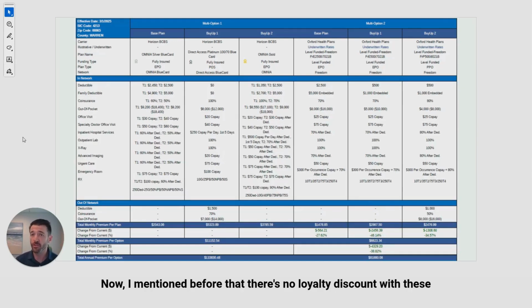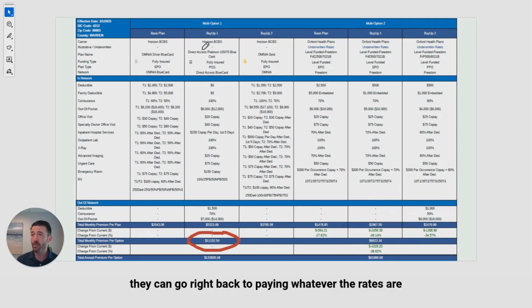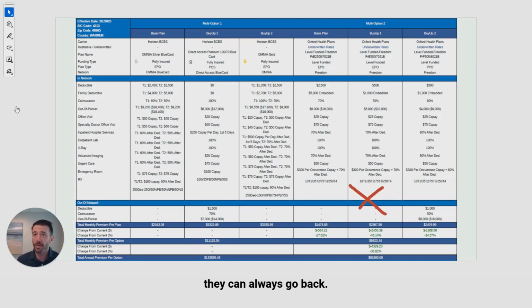Now, I mentioned before that there's no loyalty discount with these fully insured programs. So in the event that even this plan, let's say it does blow up and it just doesn't work out after year one, they can go right back to paying whatever the rates are with Blue Cross Blue Shield or whatever fully insured program that they were at prior, because again, the rates are the rates. This premium is simply based off of the members that are enrolled and where the company is located. So there's no loyalty discount that they're losing or anything like that. So in the event that this program doesn't work, they can always go back.